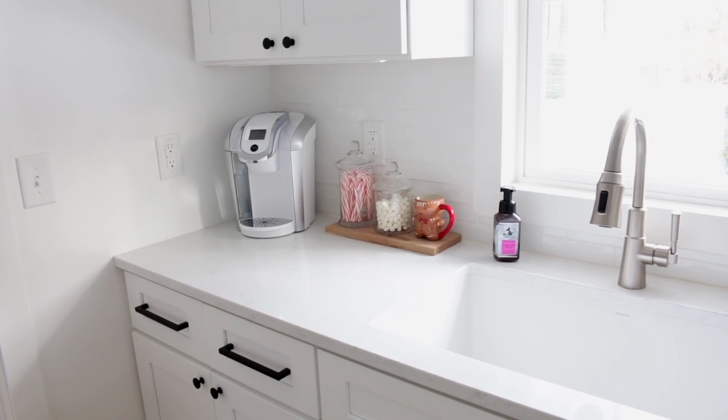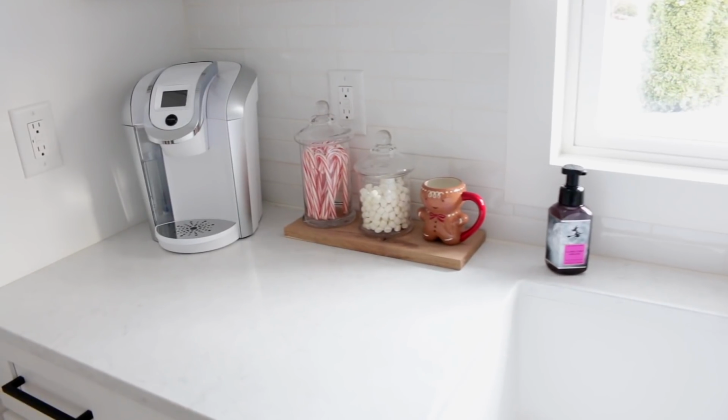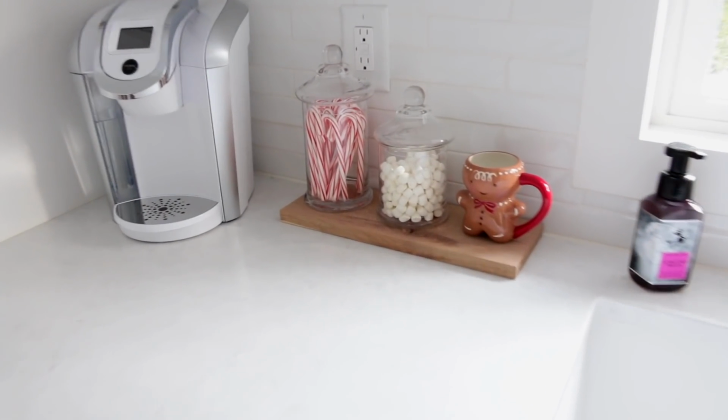Down here next to the Keurig, I just did a really simple little coffee station setup. So this is what it looks like.